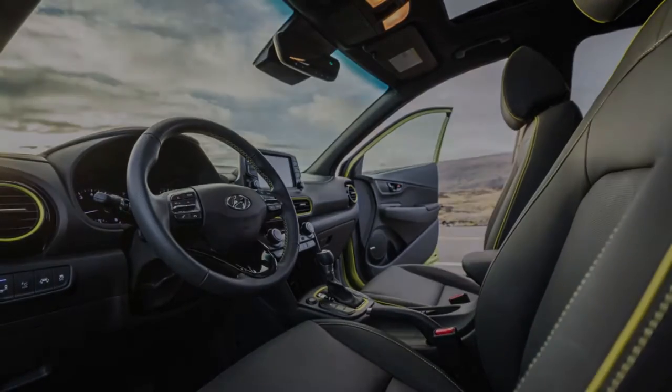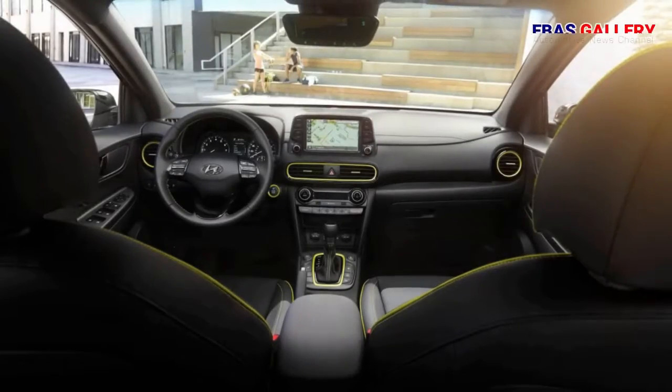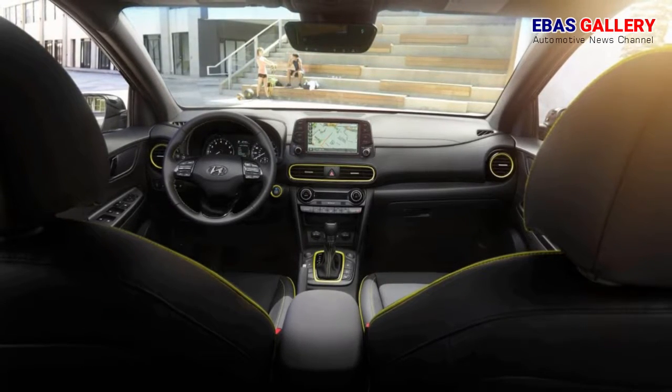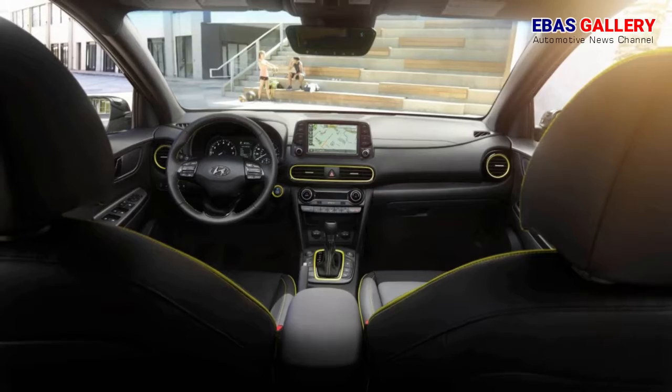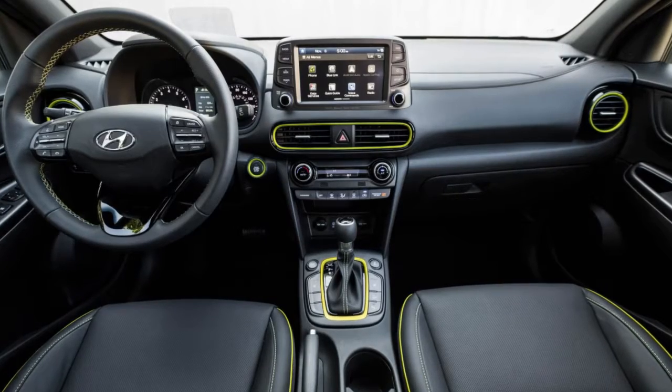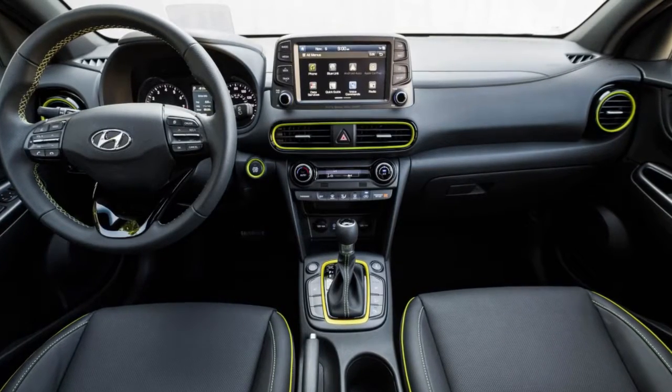The new chassis, more than half of which is made from Hyundai's own high-strength steel, employs a strut suspension in front while the rear suspension depends on configuration. A torsion beam axle serves front drivers, whereas a multi-link arrangement does the duty in all-wheel drive models.